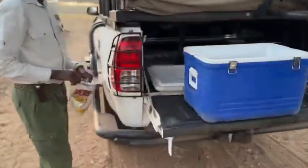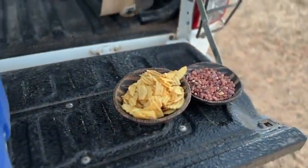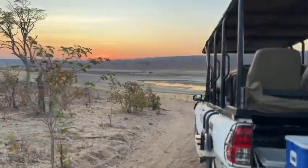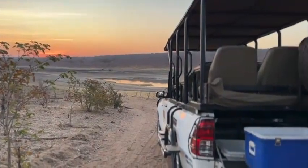Look at this. We've got beers and Cokes, and we've got chips and peanuts, and we've got the most beautiful sunset, and we have a fantastic guide who has found us an entire herd of elephants.